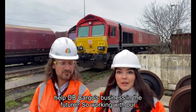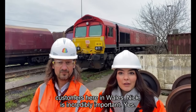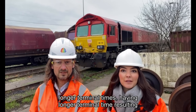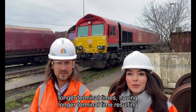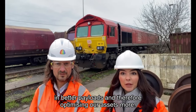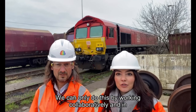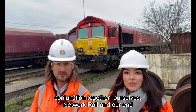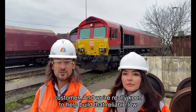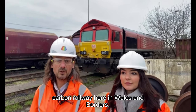So working with our customers here in Wales, Nick, is incredibly important. Having better pathing, better scheduling, in turn creating longer terminal time. Having longer terminal time resulting in better payloads and therefore optimising our assets more and further. We can only do this by working collaboratively and in conjunction together with ourselves, Network Rail and our end customer. And we're really keen to help build that reliable low carbon railway here in Wales and Borders.